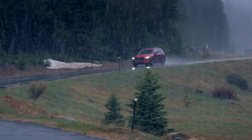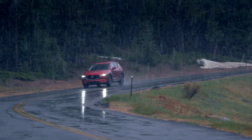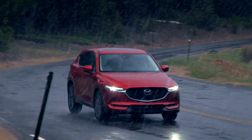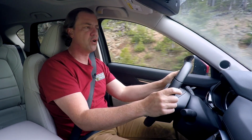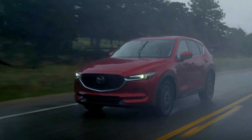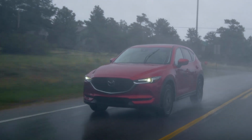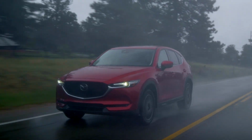Give me an errand, a long road trip, ski, mountains, hiking, whatever, you name the trip. The CX-5 is the car. This is one of those vehicles that just gets an 8 across the board. And so many other things in the market segment, including among these three cars, just struggle to even get 8s in any category, let alone in pretty much every category.